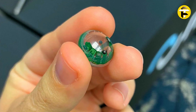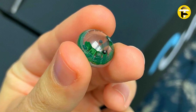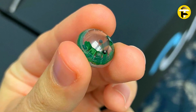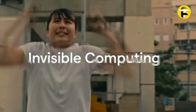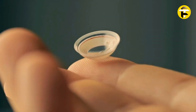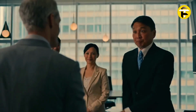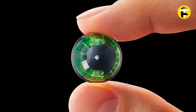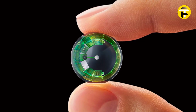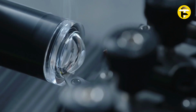Advanced built-in sensors track eye motion with extreme precision, keeping digital content stable and readable no matter where you look. This creates a fluid, uninterrupted blend between the real world and augmented overlays. The lenses can deliver essential information such as navigation cues, health metrics, notifications, and contextual data, helping you stay informed without distraction.